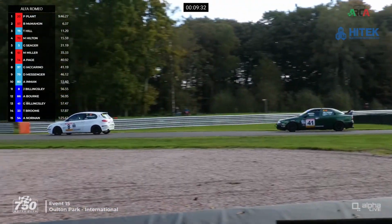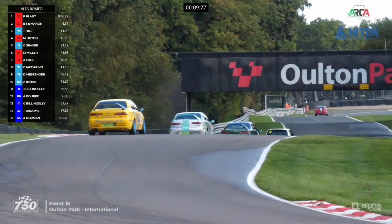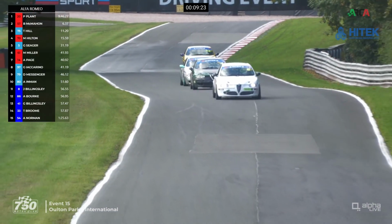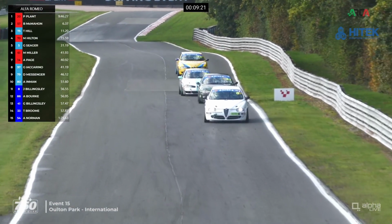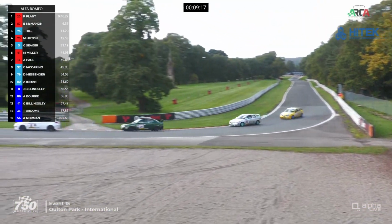Yep, halfway through this race now, 9.5 minutes of it left to go. It's still number 20, Paul Plant, that leads, but the gap now down to only 6.37 seconds over number 57, Barry McMahon in second. 75, Tom Hill is third, and 70, Mike Hilton is fourth in the 4C.